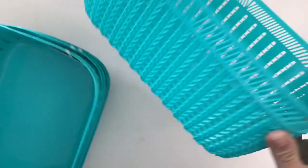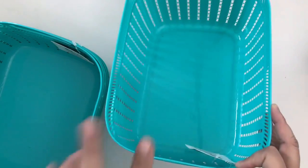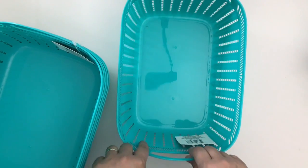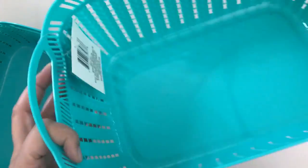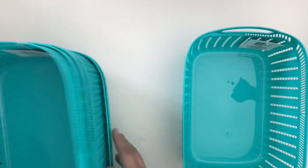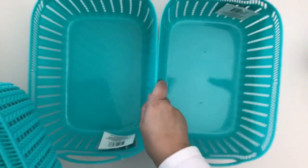This is a different size, of course, the rectangular one. If you are buying some storage, make sure that as much as possible they're even. Oftentimes Dollar Tree sells them that they get narrower as they go down, right? They tapered off. But this one, I'm happy that they made it a little squarish, although they're rounded in the corners. And you know, it'll work when you're trying to put them all next to each other on your shelves. See? They can sit next to each other.